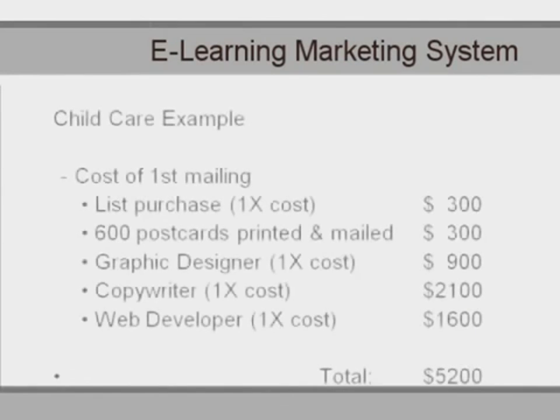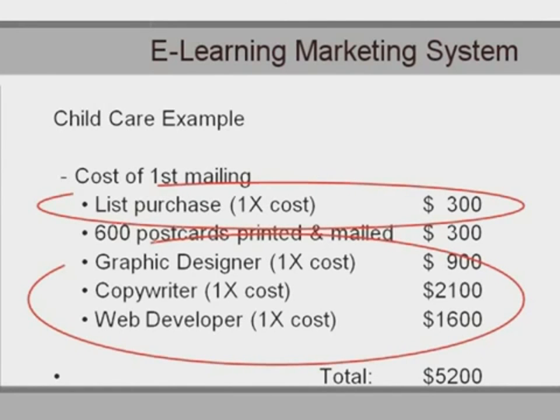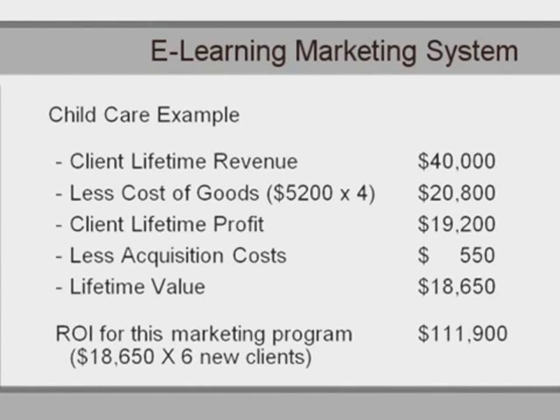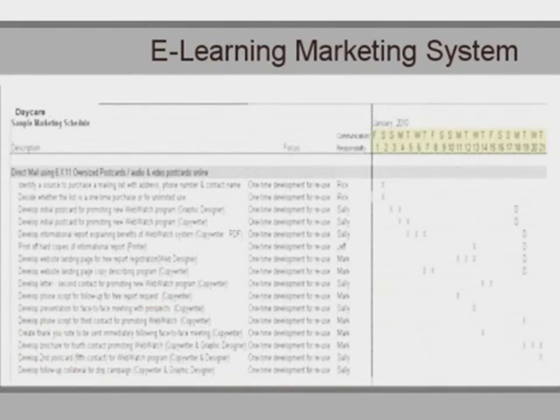But wait, here's the really exciting part. This is your initial marketing program. It included all of your one-time development costs, which you won't incur in future mailings. That's a savings of $4,900 of your initial total of $8,200. Assuming you continue to average 1% conversion rate, you should see your profits go from $106,998 per campaign to $111,900. That's close to a 3,400% ROI. That's the power of the marketing schedule. It keeps you on track and on target.